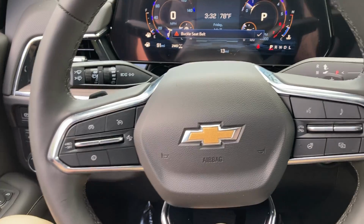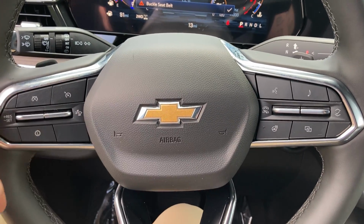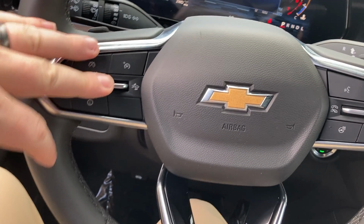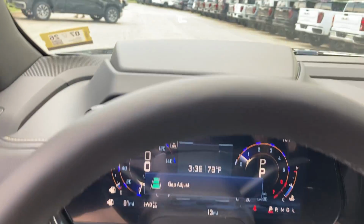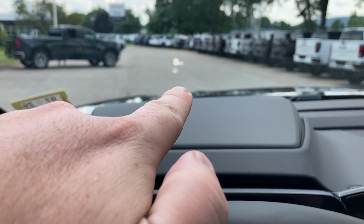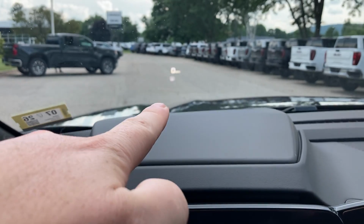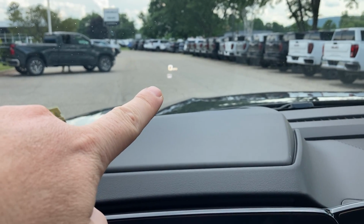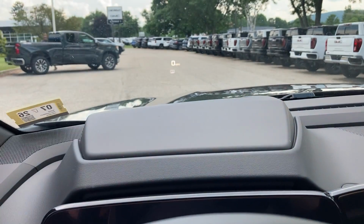On the steering wheel here, you will notice two sets of clusters on the left hand side. You're going to have your cruise control options, as well as your gap adjustment there. I don't know if you can kind of see it, but on the windshield it does have a heads up display. I'm trying to get it focused. There it goes. You do have a heads up display right here that's going to show you your miles an hour on there.